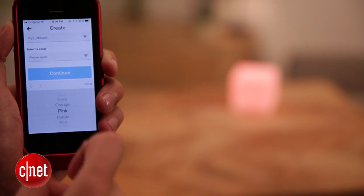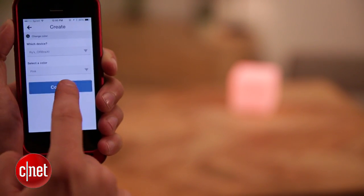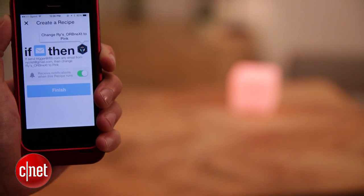Of course, the functionality goes way up once you start playing with IFTTT. You can do whatever you really want. You can do some weird recipes with IFTTT, and if you want to get creative, there's plenty of room for it. So if you like that, the Orbnext might be something you'd enjoy.